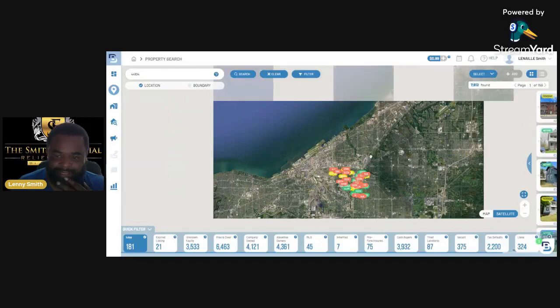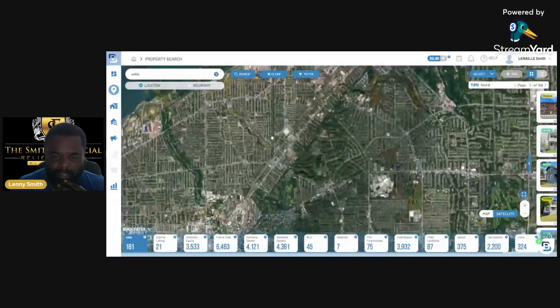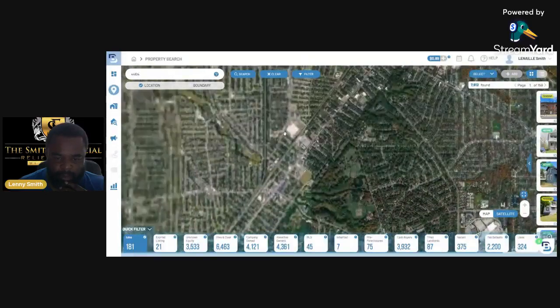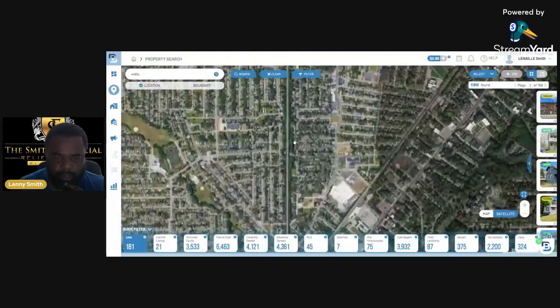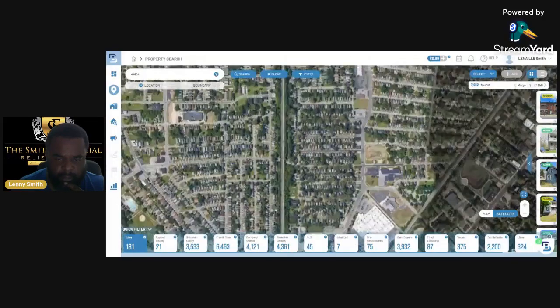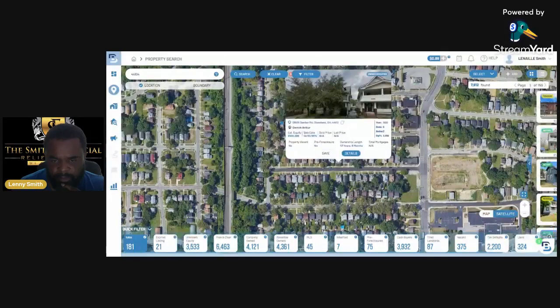So guys, let's just go back into the city. Let's actually leave where we were. Let's go back into the city a bit. Let's go into the city of Cleveland for a second. Let's pick this house here. Dirk Arthur, $100,000.